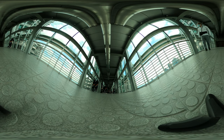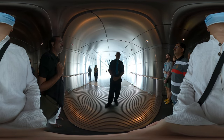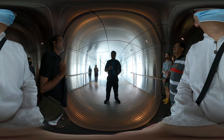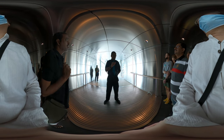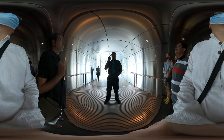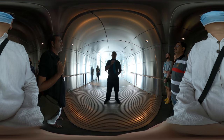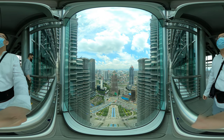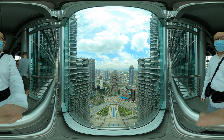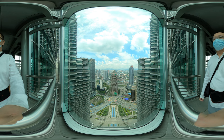Good afternoon, assalamu alaikum, ladies and gentlemen. Welcome to the Sky Bridge of the Petronas Twin Towers. You are now at level 41, standing at a height of 170 meters above the street level. This level where you are now is tower number 2, and right over there on the other side is tower number 1. The bridge is a double deck bridge. We are now at the lower deck, which is reserved for public visit, and the upper deck above us, level 42, is used exclusively for Petronas staff only.